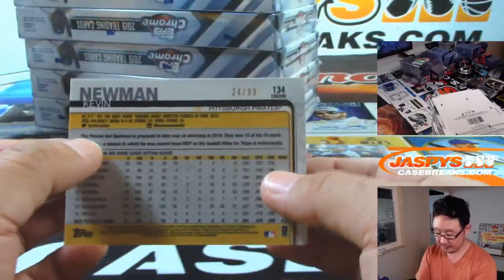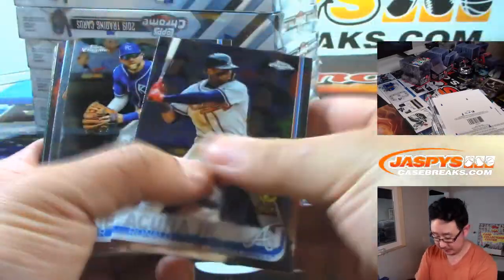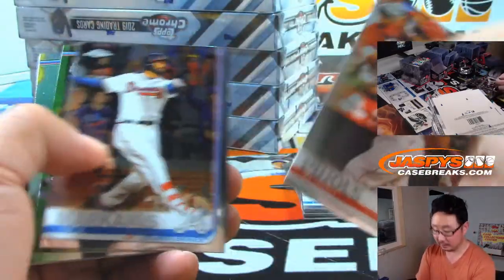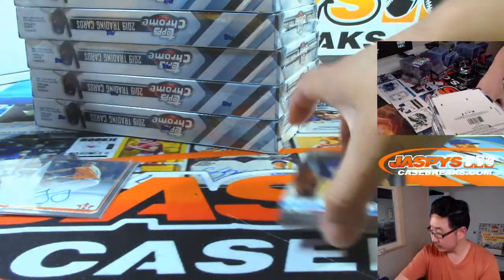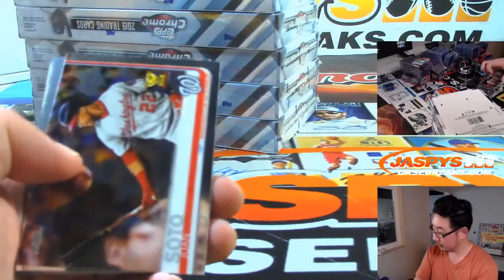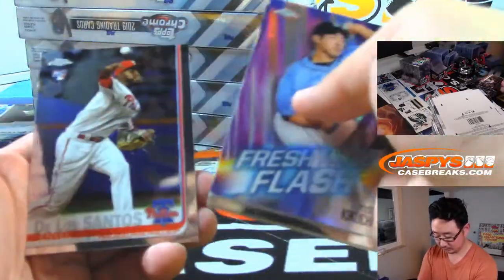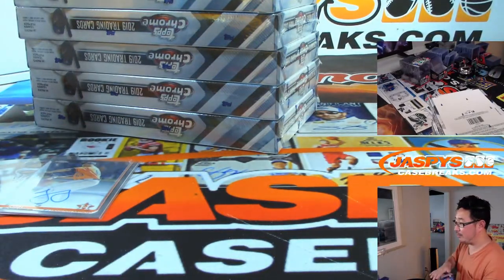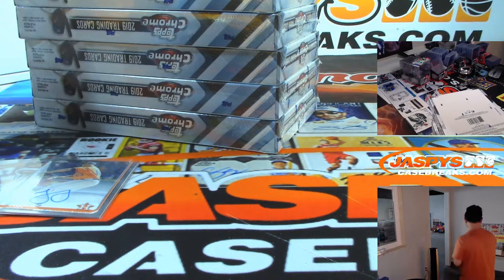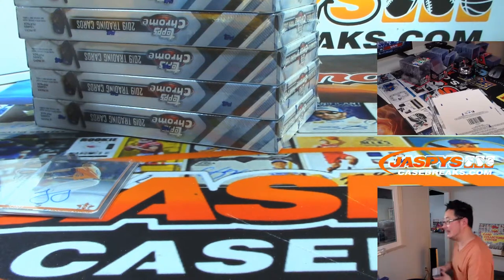There's Kevin Newman, 24 out of 99 for the Pirates. Todd with the Pirates. Oh, there's Kevin Green. We pulled an auto of his yesterday. I recognize his face. I blanked on his name.